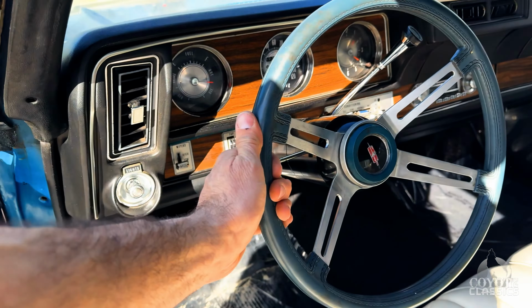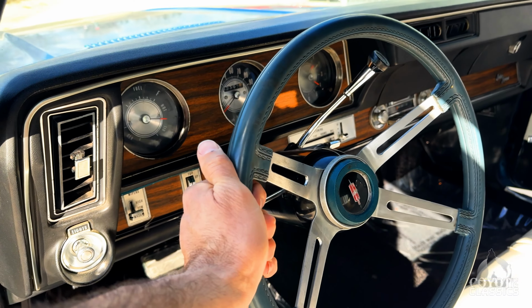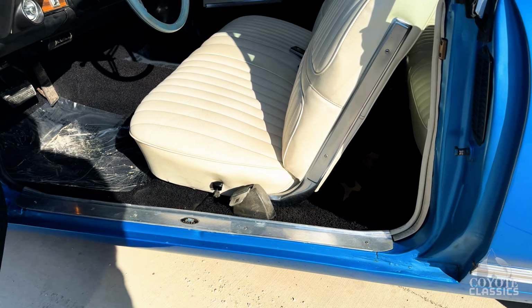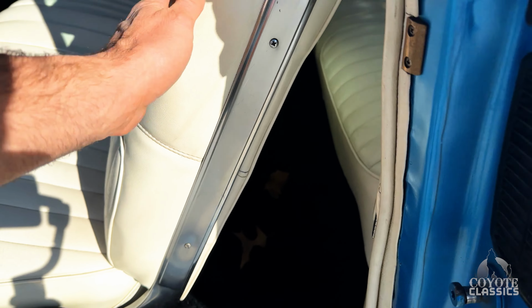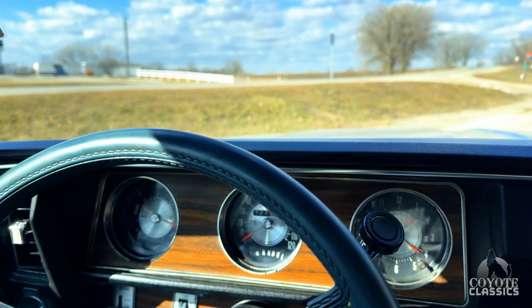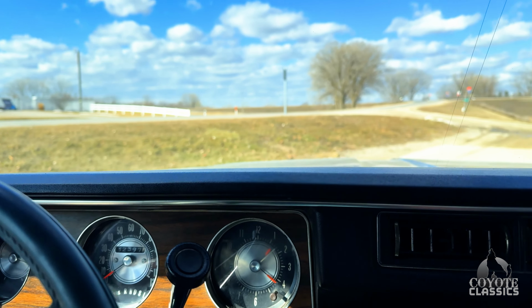Does have the sport mirror, the sport wheel, the sport mirror as well, but it has the remote mirror too. So as we get in and out, the seat is in excellent shape. All the cords feel good and look good here. One thing I know it needs is the gas gauge needs a sending unit. I know we have one and we just haven't got time to put it in yet.